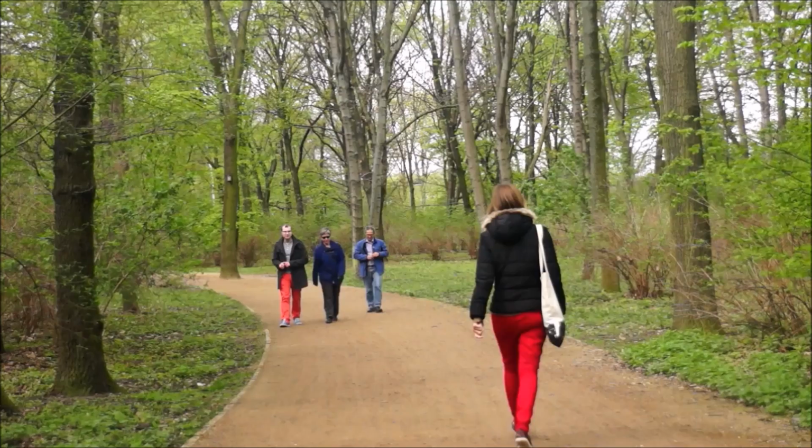Here at Tiergarten, one of the biggest parks in the city, it's a nice quiet green escape from the city center. We're loving just walking around. This park actually used to be the king's hunting grounds because it is full of wild deer and other animals.